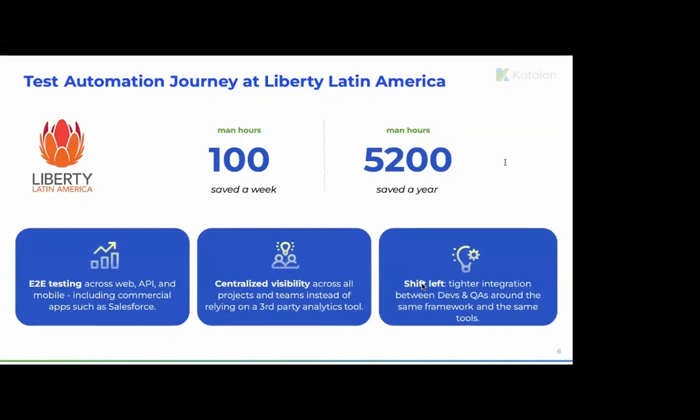Whatever domain and technology they were working on, say for example, if they were manually testing a web-based application, we asked them to use Katalon Studio and see how it works. With our training, as well as the training materials available in your documentation, they were able to pick it up and do a good amount of automation.